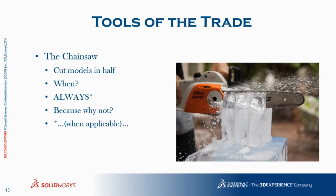Firstly, we have the chainsaw. Chainsaw means cut your models in half. When? Pretty much always. Now there is an asterisk next to that because some studies like frequency and vibration, you shouldn't use symmetry, and we'll see an example of why. But otherwise, why would you not?